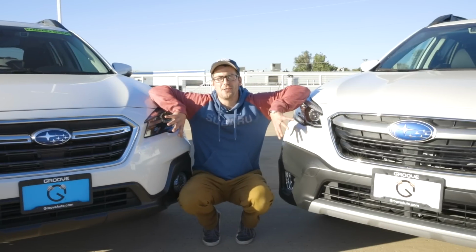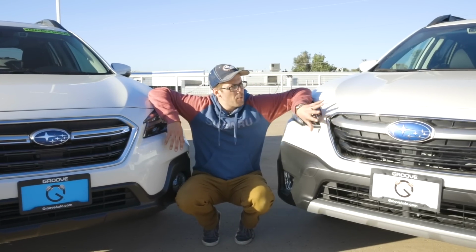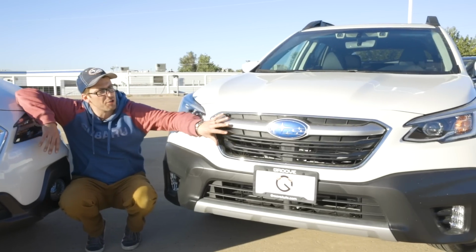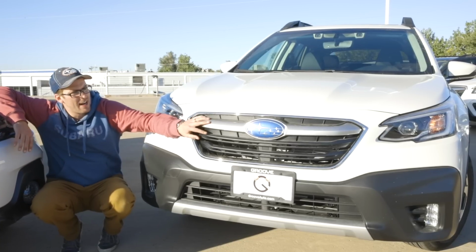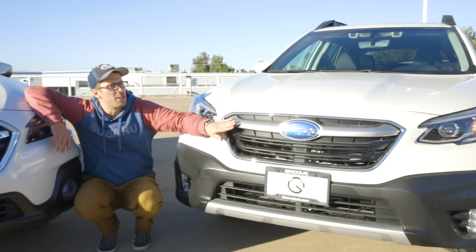Now, if we take a look at these two vehicles side by side, we can definitely tell that they're both Subaru Outbacks. But one thing that we'll notice over here on the 2020 model, they have changed the front grille a little bit. They've changed the material from more chrome to a little bit more of a matte color here. Looks to be that the Subaru logo is just a little bit more prominently displayed on the 2020 model as well.